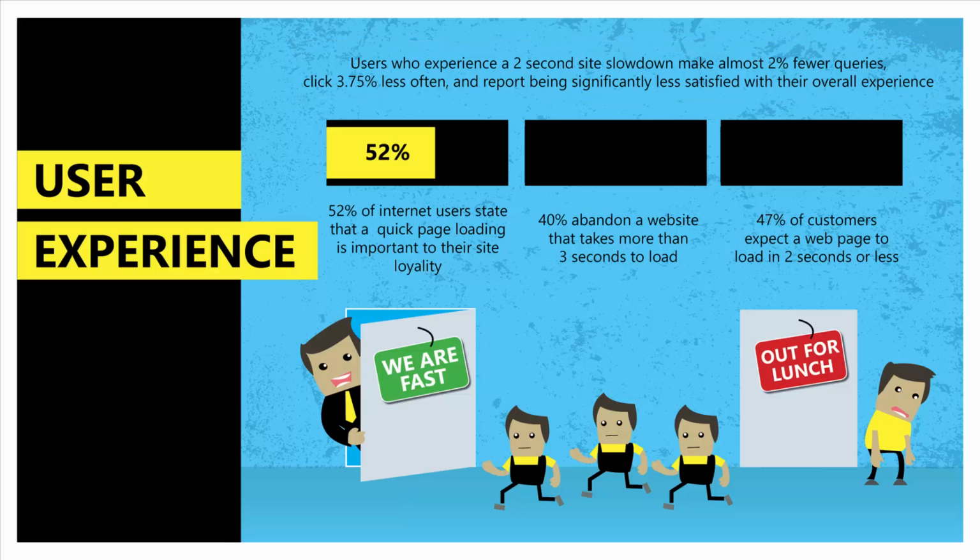52% of online shoppers state that quick page loading is important to their site loyalty. 40% abandon a website that takes more than 3 seconds to load. And 47% of customers expect a web page to load in 2 seconds or less.